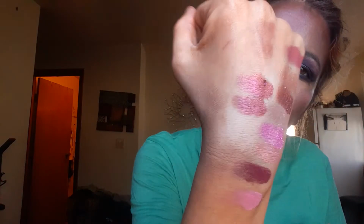So that's basically as dark as it's gonna get for the lid shade, which is that one. Which is okay, but these two are very similar. But the formula is really good from Morphe. I have no issues with Morphe shadows. I have a lot of Morphe.